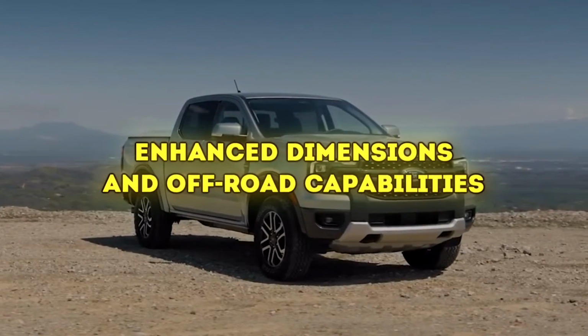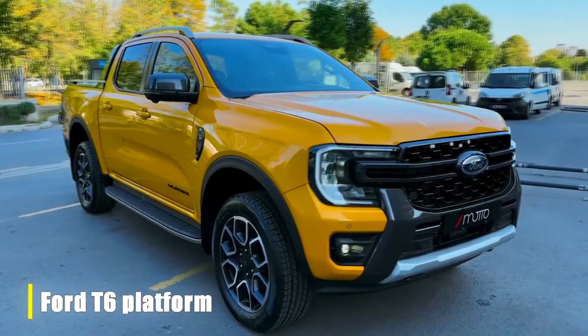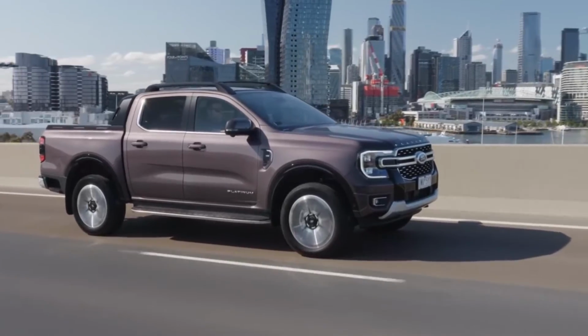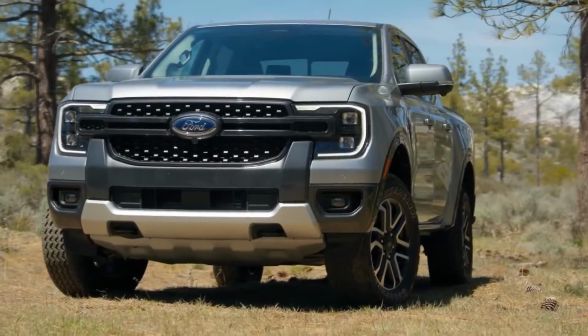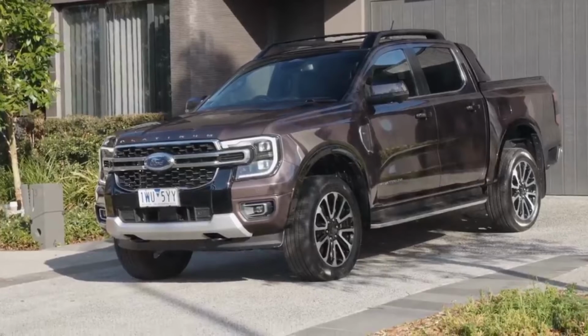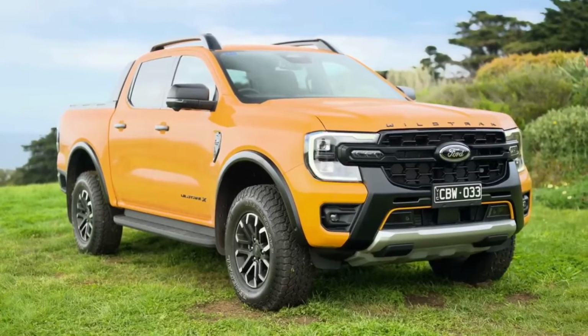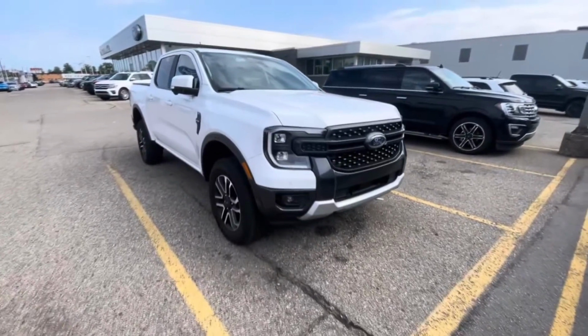The 2024 Ranger rolls out an evolved version of the Ford T6 platform, shared with the rugged Bronco. This has resulted in a slightly longer wheelbase, extended by 1.9 inches, although the truck's total length remains nearly the same, with just a fractional decrease of 0.2 inches. This adjustment has pushed the front wheels further forward, minimizing the front overhang by the same 1.9 inches, which in turn makes the approach angle better suited for more aggressive off-roading.